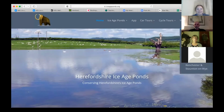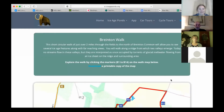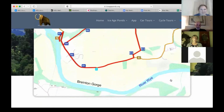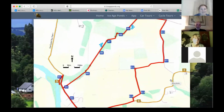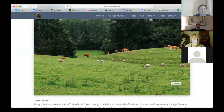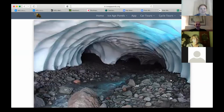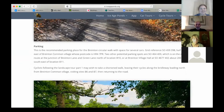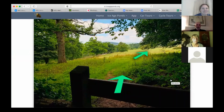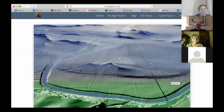But if we just have a quick look at the walks and we do the Brainton walk, we can see that that includes information. This is the extension that Sarah was talking about. And these are the dry valleys formed by the meltwater under the ice. We've got some dramatic photographs there. Some really nice guidance, which you can get on your phone, actually saying, go over this stile and then turn right. It's another way of directing on a walk.